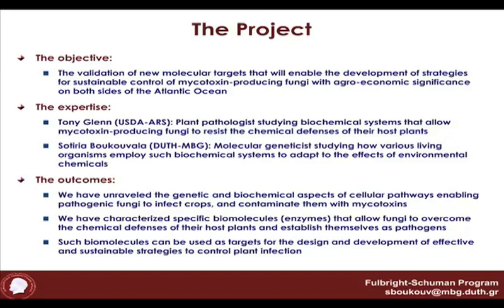As I said, we had been collaborating before writing the Fulbright Schuman proposal, but coming together and working together was very, very important. And the outcome of this interaction has been the unraveling of some key aspects of the pathways enabling the pathogenic fungi to survive on plants, on maize and wheat, and contaminate them with mycotoxins.